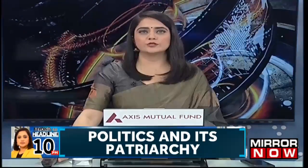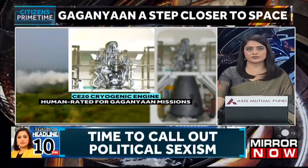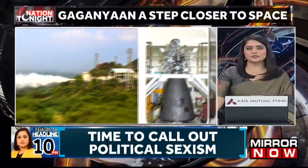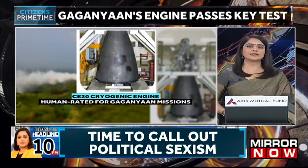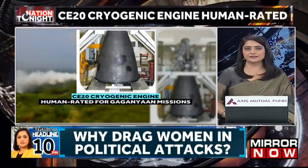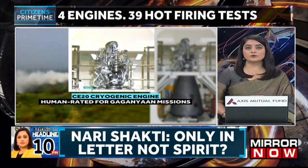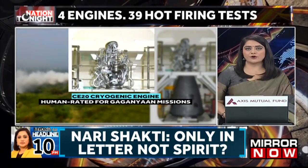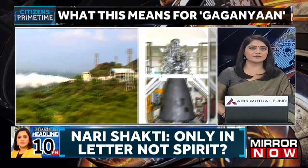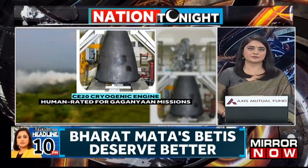A major milestone has been achieved in India's quest of sending humans into space. The CE-20 cryogenic engine is now human-rated for the Gaganyaan mission. Indian Space Research Organization successfully conducted tests related to the cryogenic stage of the human-rated LVM-3 launch vehicle for Gaganyaan human spaceflight missions. Now, the ground qualification tests for the human rating of the CE-20 engine involved live demonstration tests, endurance tests, and performance assessment.